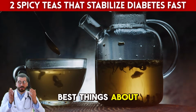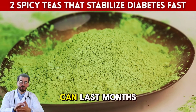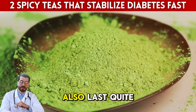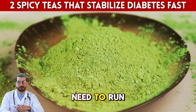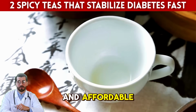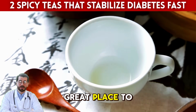One of the best things about cinnamon is that it stays fresh for a long time. A single jar can last months and you can store it right in your spice cabinet. Green tea bags also last quite a while, so you won't need to run to the store every week. That makes this habit both practical and affordable. If you're looking for something that's low cost but high in benefit, this is a great place to start.